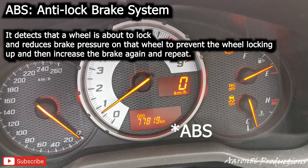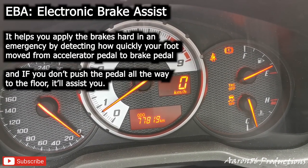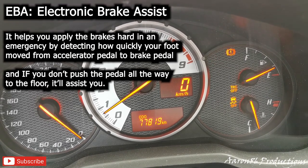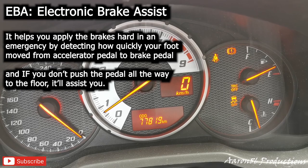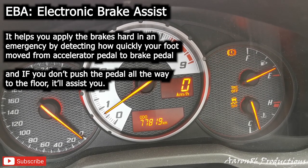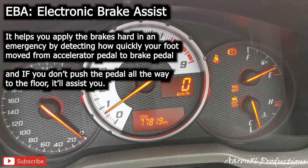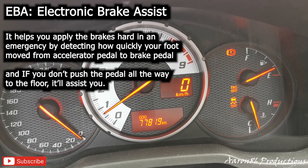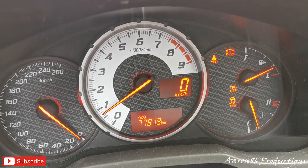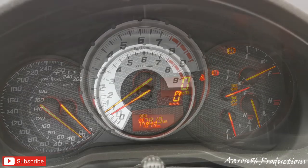And the EBA is electronic brake assist. Apparently, this car has EBA. It helps you brake when it comes to an emergency. It basically detects how quickly your foot moves from the accelerator pedal to the braking pedal. And even if you haven't put your foot all the way down to the floor, it will help you brake harder. So it's kind of cool that we have this kind of feature in the car.